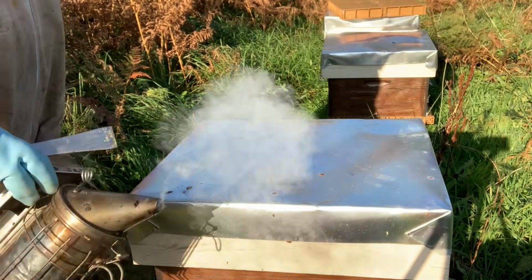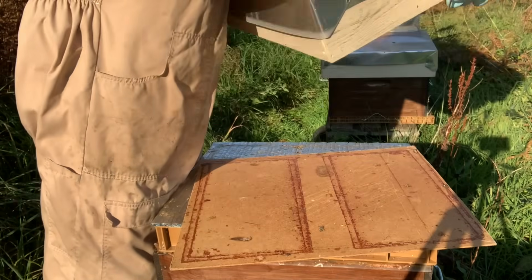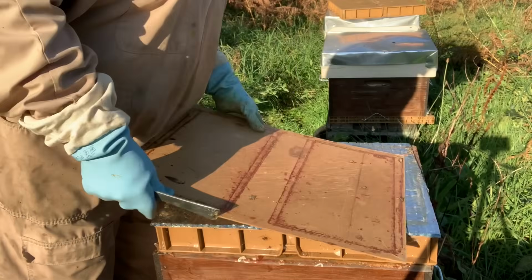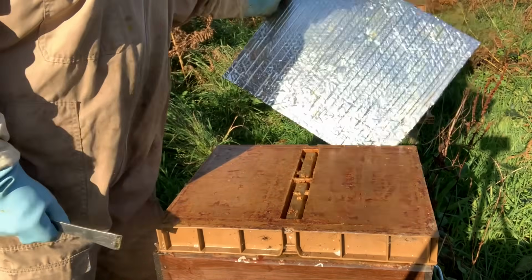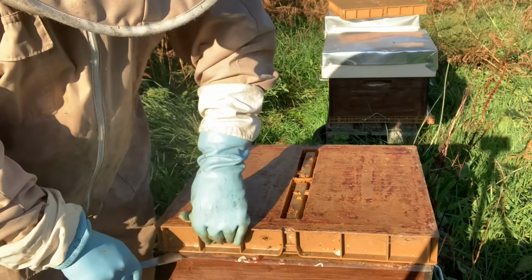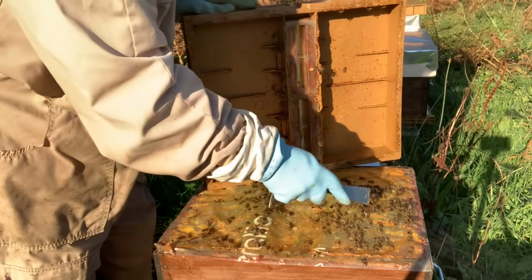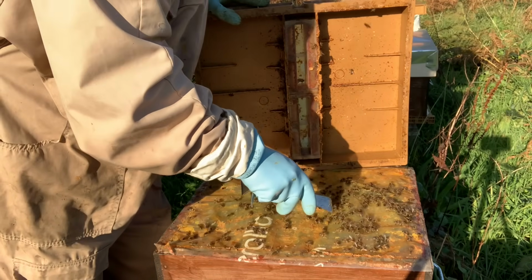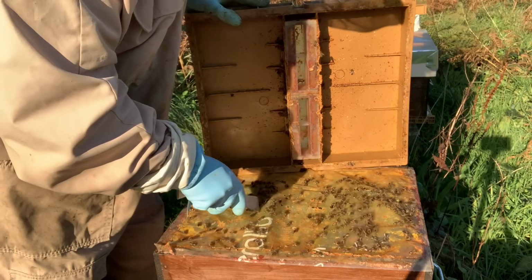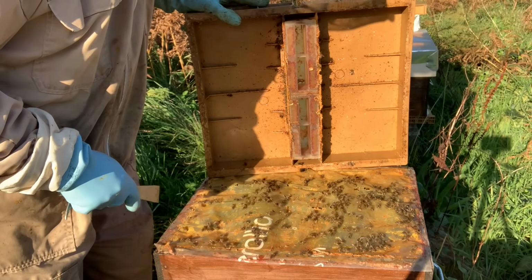Let's do the next one. Bees are being very nice, the weather's good. Have a look. Slugs. Spiders. Look at that. Nothing there, look. See, that's where the pollen sub was. I put in both places. Beautiful. That's exactly what I want to see. Absolutely fantastic.